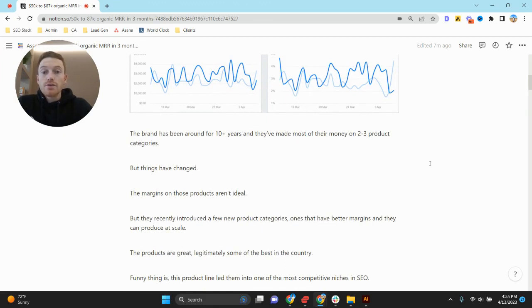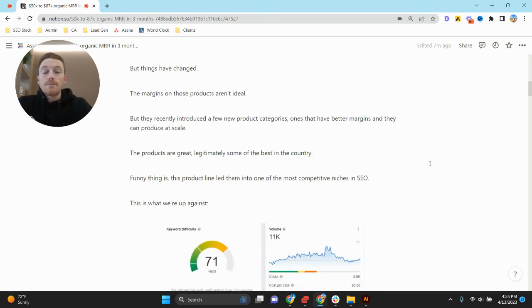Over the past 10 years, they've made most of their money on 2 to 3 product categories, but things have changed, which is also another part of the reason they were looking to move to another agency. Essentially, the margins on those products are not ideal. There's a couple of other products that require less time for them and have better margins, so they're looking to push that line of products. And they're great. The 2 or 3 products this brand has been selling are the best in the country. Like, they are the top supplier of it.